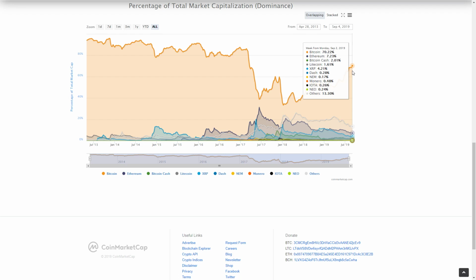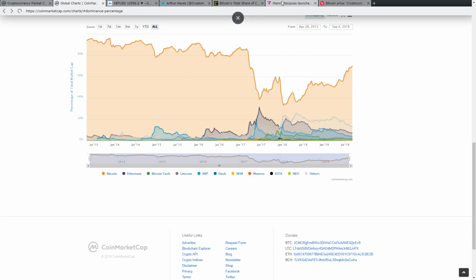Basically, what it's saying is more people are focused more on Bitcoin and investing more long-term into that. That's why we're seeing a lot of money flow out of altcoins into Bitcoin. So something to keep in mind when trading for the future.